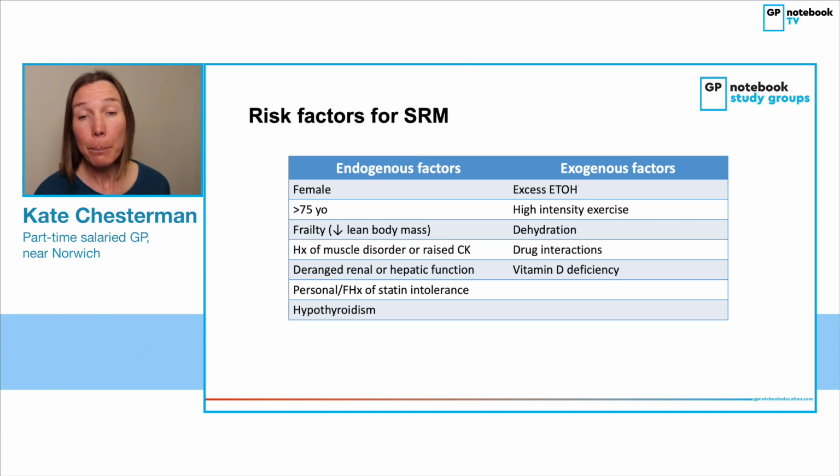And in addition, patients are increasingly likely to suffer with SRM if they drink heavily, if they undertake high-intensity exercise or become dehydrated, with certain drug interactions, including some herbal remedies, and with vitamin D deficiency.